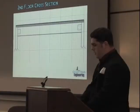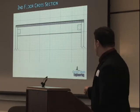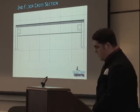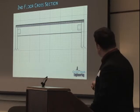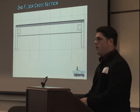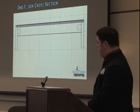This is a small cross-section of what the second floor would actually look like. You see here, we do have another W section. This particular one I used is a W24 section. This also supports a concrete composite deck for the second floor and the floor load above it, which is a live load of 100 pounds per square foot.